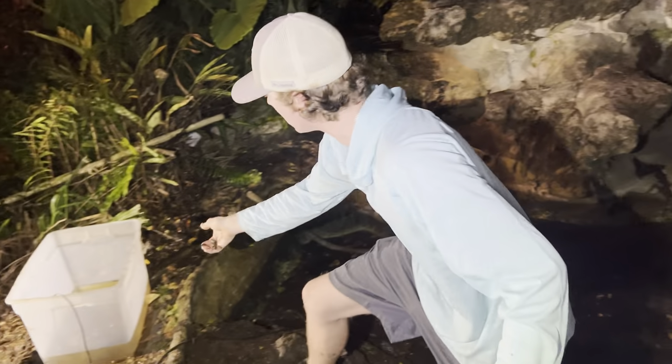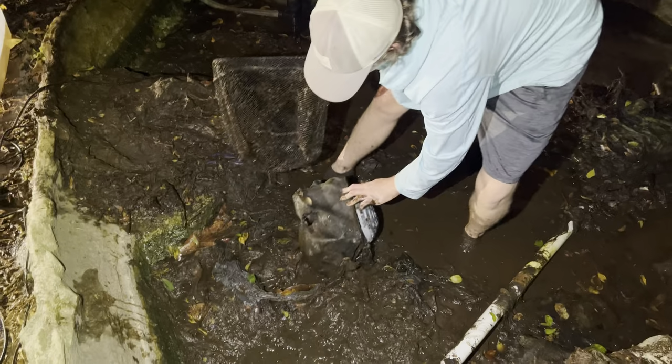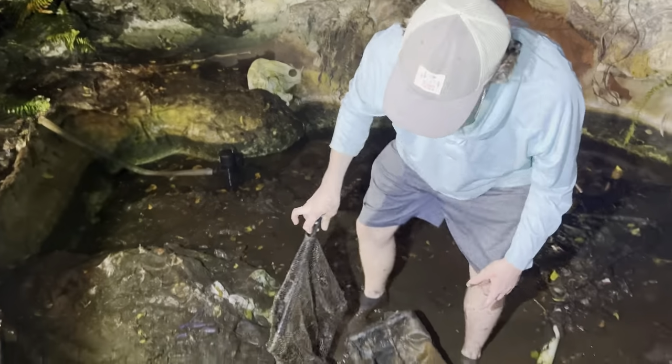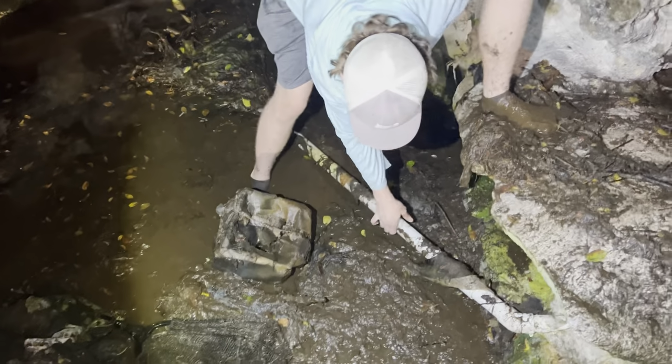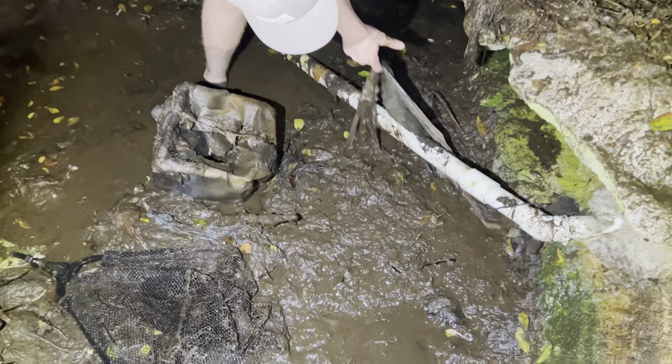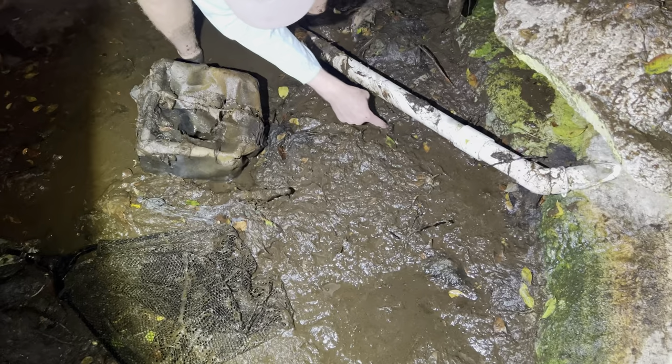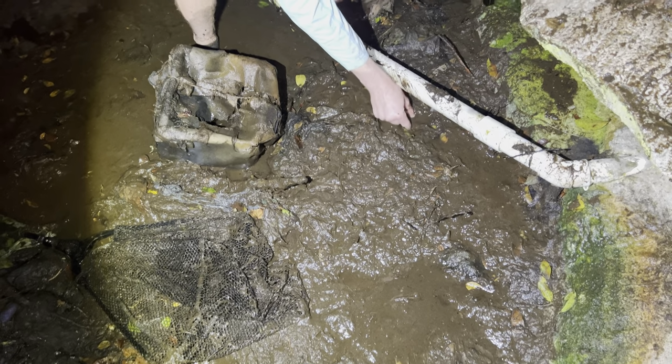All right, here, let's give him a bucket. Oh, what about, dude? Oh my God. That's where we found the angelfish last time, guys. I just saw the mud move. Ready? Yes. Oh my God, look at that. Look, he's digging. Get him before he digs away.